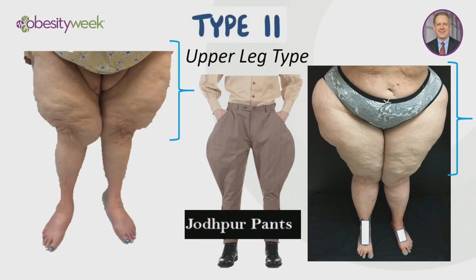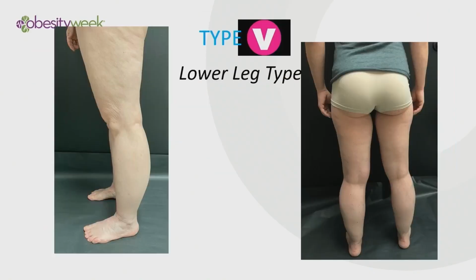And then finally, this is a rare type. I don't see a lot of these. It's the type 5 or lower leg type, where you can see the preponderance of lipedema begins in the knee and terminates at the level of the ankle. 2 really good examples. Now, you may argue, you see a little bit of that laxity on her thighs, that, well, the patient looks like a full limb type. That's true, but yet look where the majority of that swelling is. It's mainly in that infrageniculate distribution.